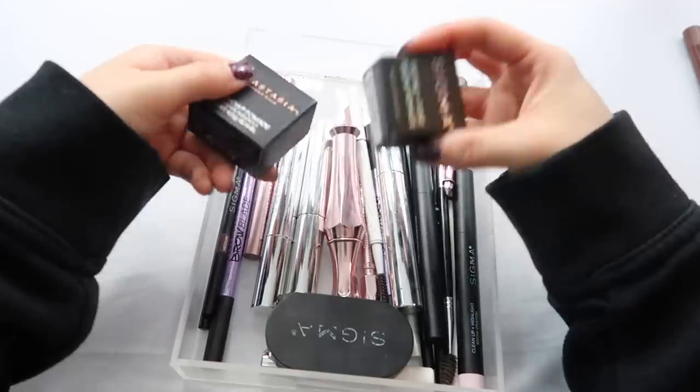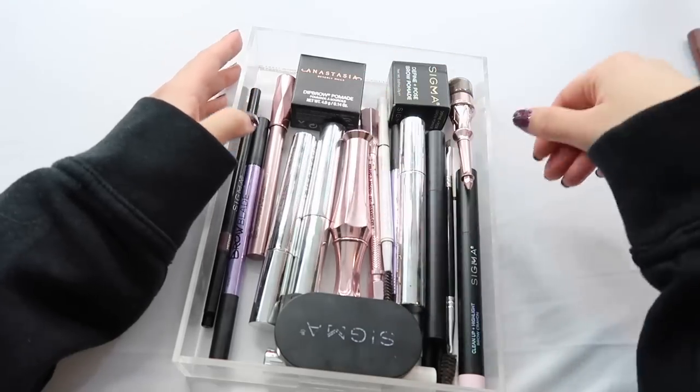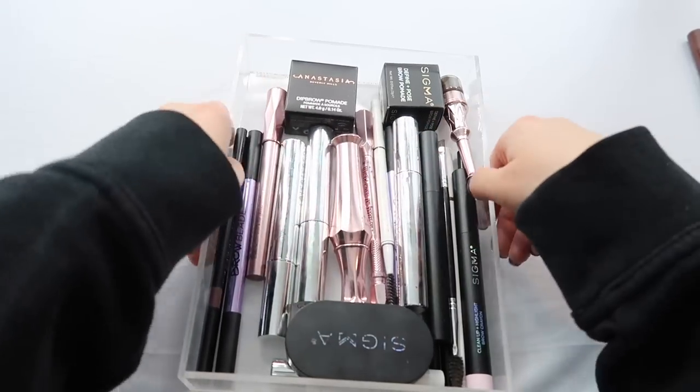And these are both unopened. I bought these when I liked pomades and now I don't like them anymore. So they sit back there. I need to get back into pomades because every time I use them, I'm like, dang, my brows are banging. But I keep a lot of brow products in here and I have some of different colors that I need to throw in my makeup kit.